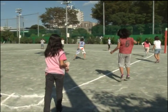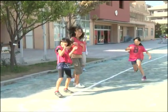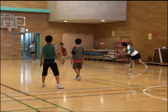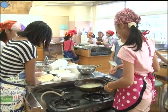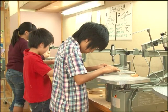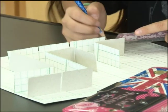Joining a sports club is also a chance to make new friends, since each club will have members from all 4th to 6th grade classes. Other popular clubs include cookery and craft. Children really enjoy these activities since they're allowed to choose what most interests them.